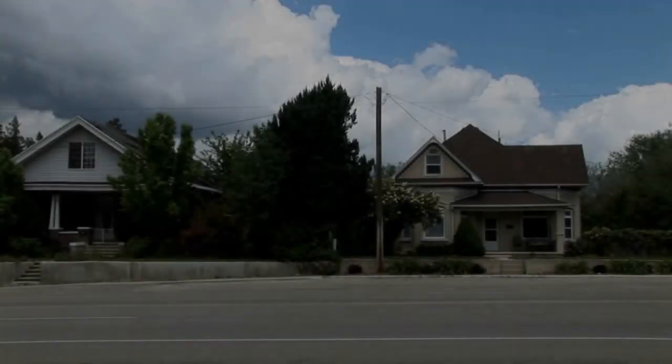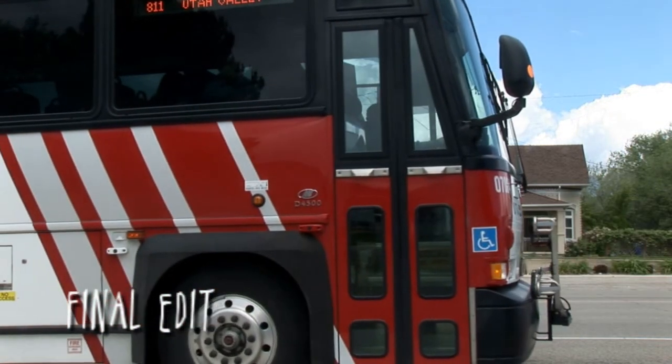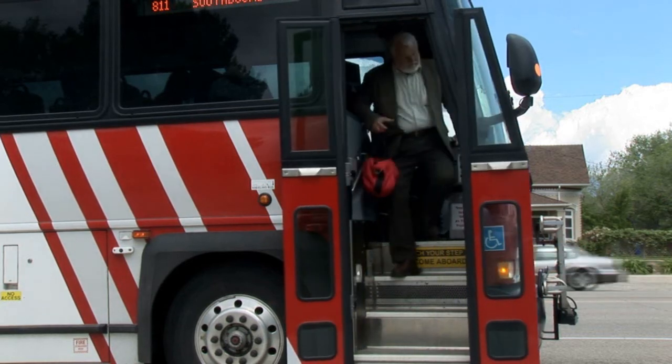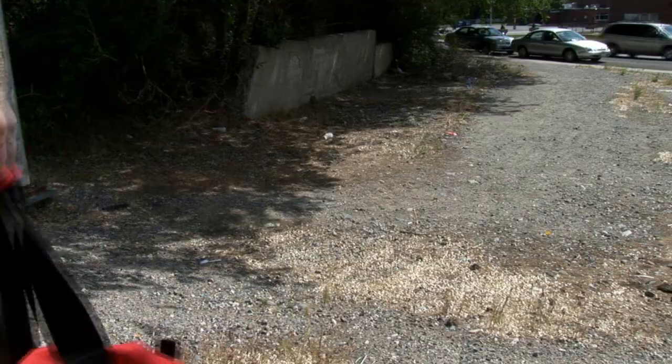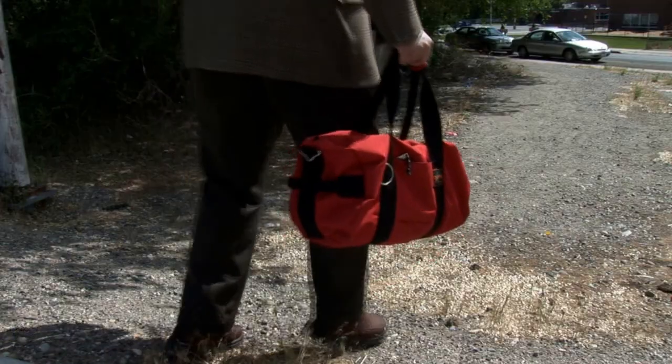Here's the final cut. The bus pulls up, and like I said, I already knew how I was going to edit this, so that's how I selected my shots. Our actor gets off the bus, and then we immediately cut to where he steps into frame with the bag, showing where he's about to go. We cut back to that one shot, which is really fast, and then he leaves.